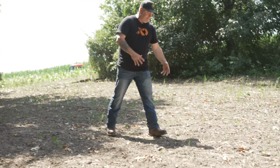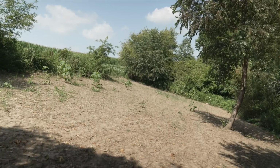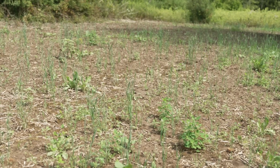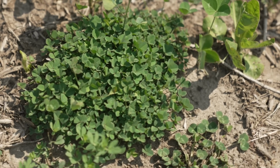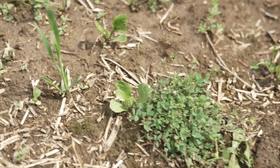We do have some little bits of clover that happen to germinate, some chicory coming in, a couple little sprigs of alfalfa here and there, and we have some of the oats that we use as a cover crop, but largely it didn't germinate. And that's what happens in the spring a lot of times. Now, I'm actually surprised to see some green here, which tells me that this germinated more later, probably that rain around Father's Day.